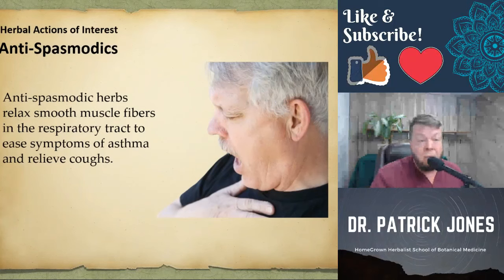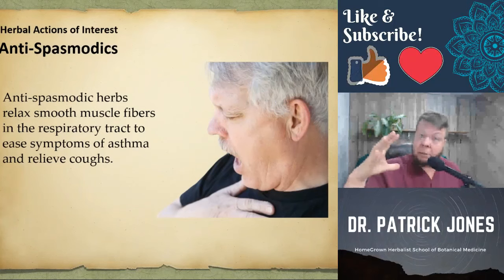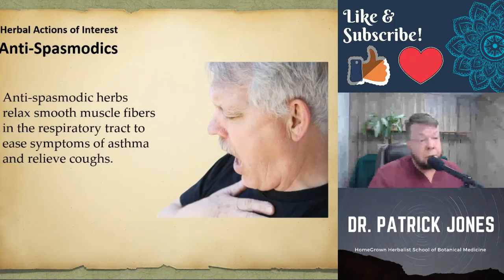And so one of the things you can do for that is to take an antispasmodic herb and relax those muscles and open up those airways. You can also use antispasmodics for coughs. Sometimes if you're just coughing like crazy, an antispasmodic will calm that down too, for the same reasons. It's just relaxing the muscles, right?